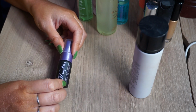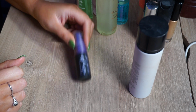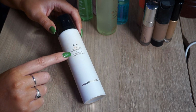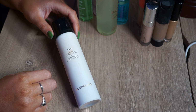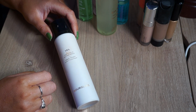I have a mini All-Nighter, which is not my holy grail setting spray, but I do have the mini. I'll use it. And my Hourglass Veil Soft Focus Setting Spray. I do really enjoy this one as well. I think it's really nice. It's quite expensive though, but it is really nice. I'm pretty sure that's all the ones I have.